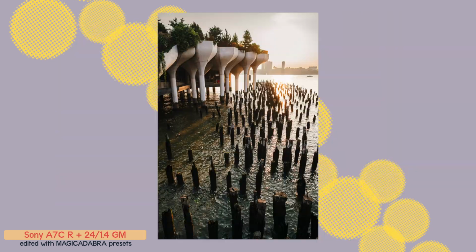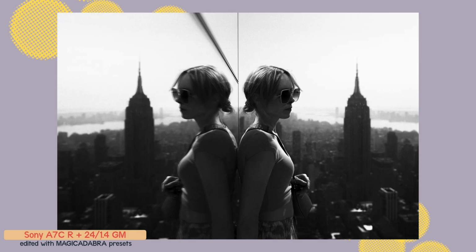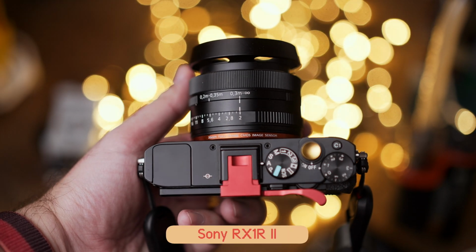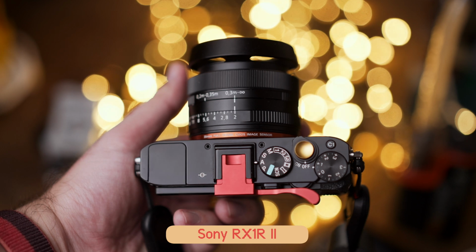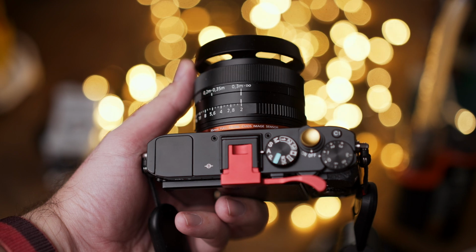I myself was planning to get the A7C Mark II for my personal photos, but I actually ended up purchasing the Sony RX1R Mark II. This is a very old camera. I bought it from Taylor Jackson, and yeah, I don't need the A7C Mark II anymore because I have this one. I really love how small and compact this camera is, and it became my everyday carry since I bought this. The only downside is the batteries and the battery life, and the performance obviously is not even close to the A7C series, but I found a solution for the battery thing.